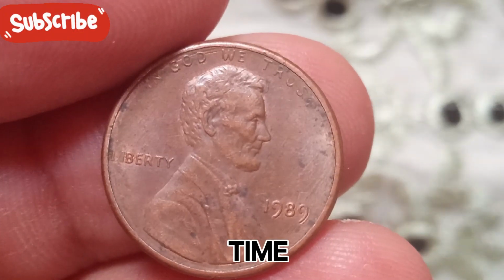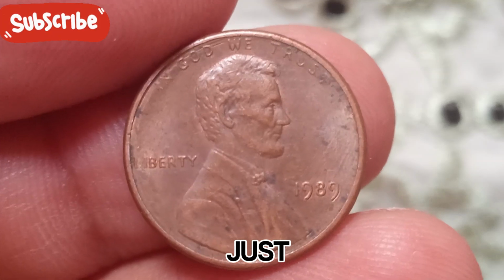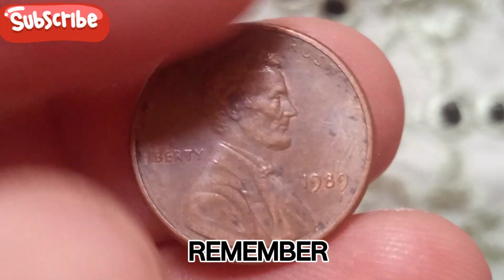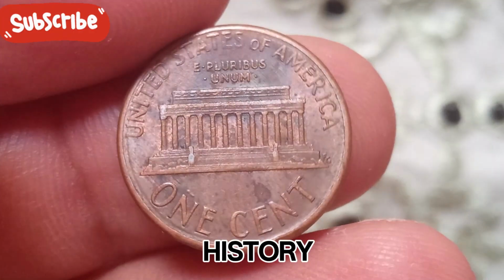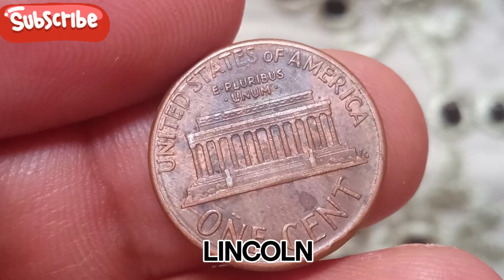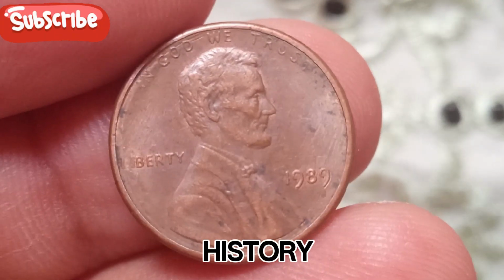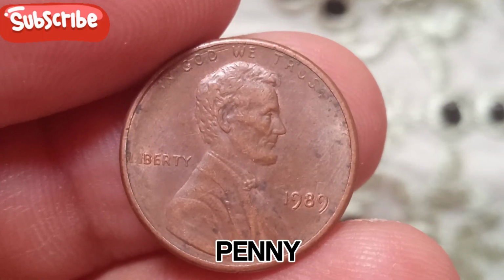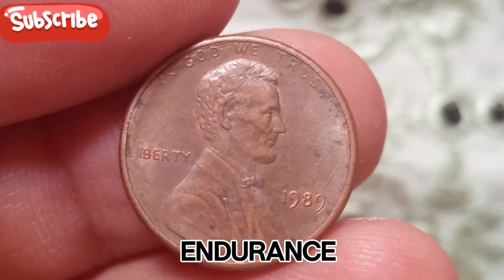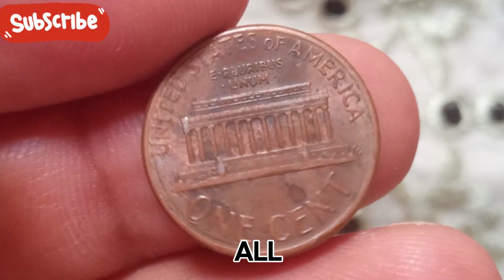So, the next time you spot a 1989 Liberty 1-cent coin, don't just toss it aside. Hold it up, give it a look, and remember, you're holding a piece of living history. From its humble beginnings as a tribute to Abraham Lincoln, to the billions minted during a transformative year in world history, the 1989 penny is more than just pocket change. It's a symbol of endurance, of American ideals, and of the stories that connect us all.